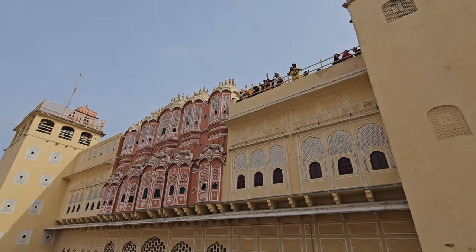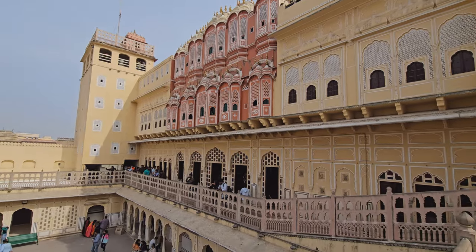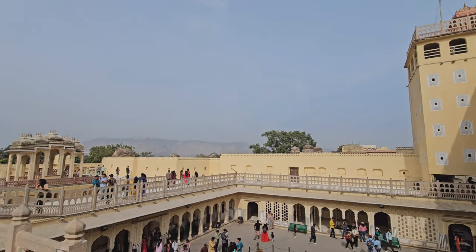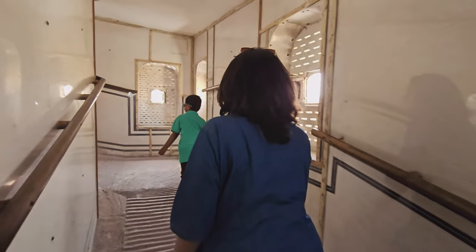And as the sun sets down, the Hawa Mahal is illuminated with lights, which adds to the beauty of this palace. Going on top.